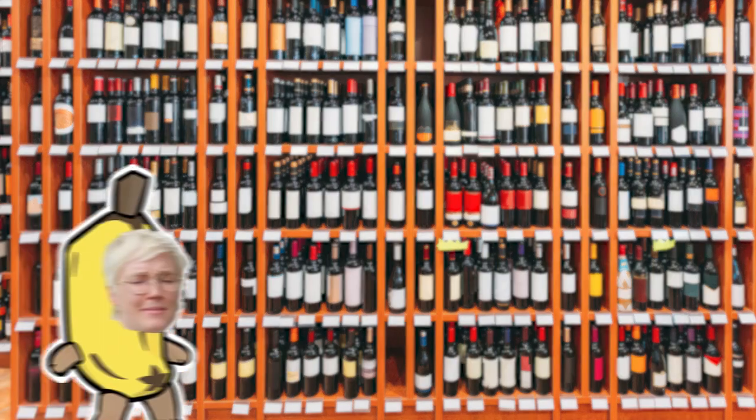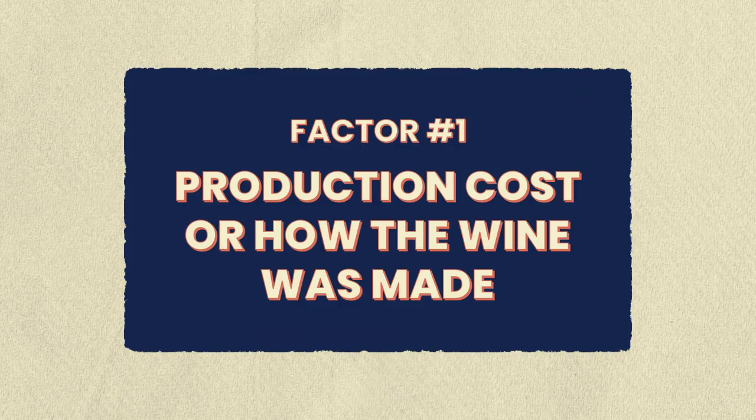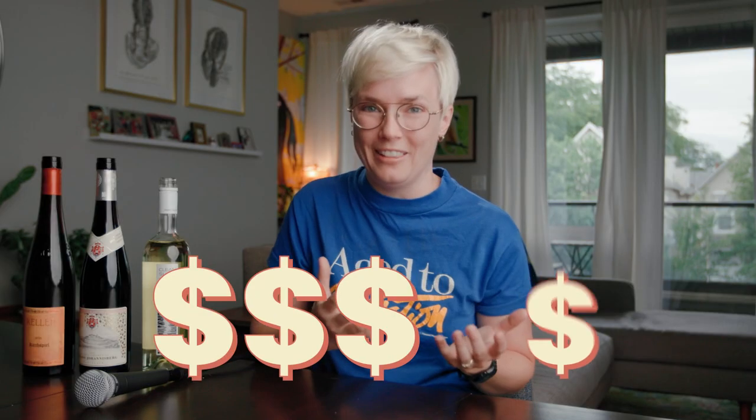You see an expensive wine, and you're gonna think it's gonna be a better tasting product. And this isn't always the case, and let me break down why. There's two really big factors on what makes wine expensive. The first one is production costs, or how the wine is made. And I think it's very helpful to think about each step of the winemaking process and how you could either spend more or less money.